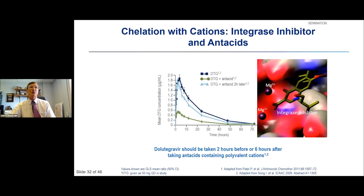And why is that? Well, the divalent cation binding properties of integrase inhibitors leads to reduced absorption, and that leads to reduced concentrations. In fact, in this figure from a paper published in 2011, you can see that as compared to dolutegravir given as a 50 milligram dose by itself in this dark navy blue color, the concentrations with an antacid given at the same time are reduced substantially throughout a 24-hour dosing interval.